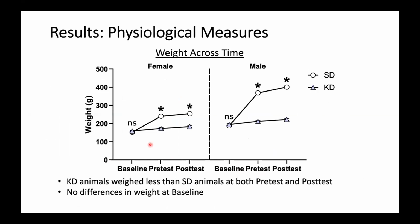As expected, there were no differences in weight at baseline, and ketogenic diet animals weighed significantly less than standard diet animals at pretest and post-test. Animals on both diets gained weight over time. The ketogenic diet animals just exhibited a much slower weight gain than standard diet animals, and this effect was seen in both sexes.